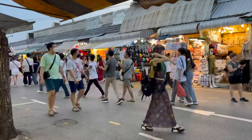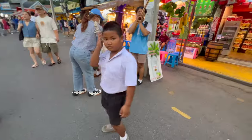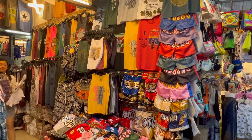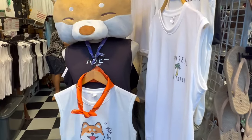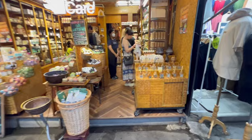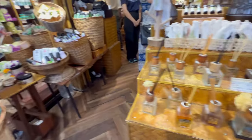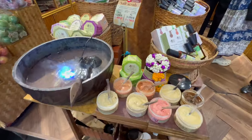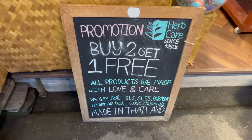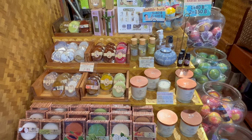Can I try? Yeah. There's also this place here, and they have all this incense. They also have this. This is their promo. This is nice. Probably I'm allergic to it though.